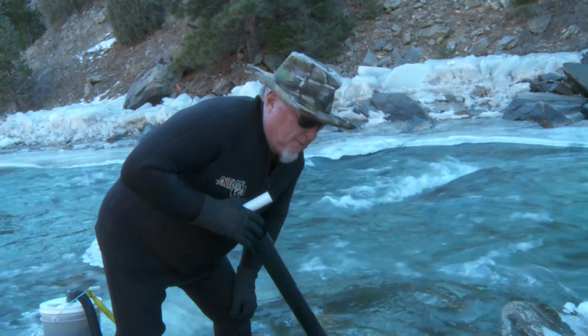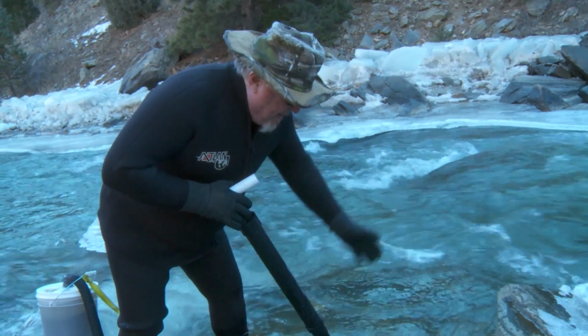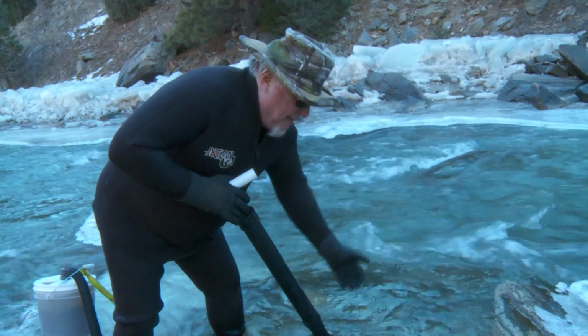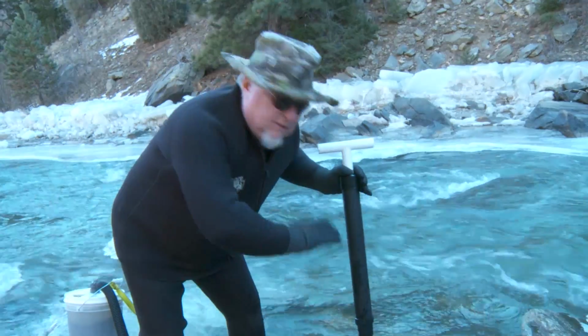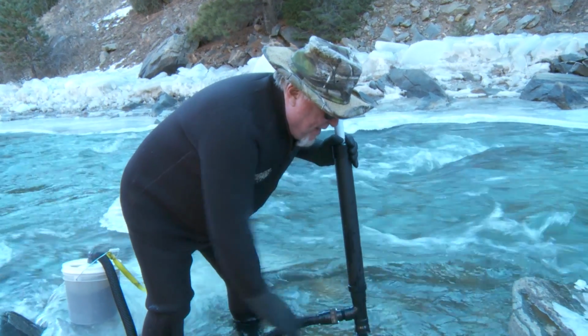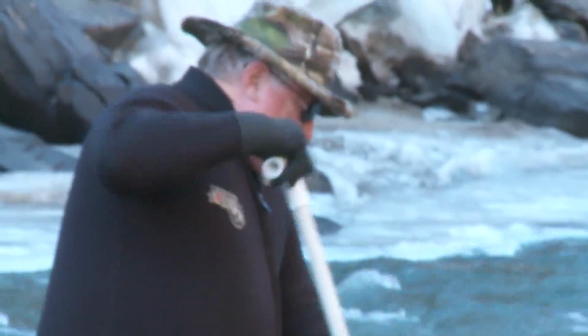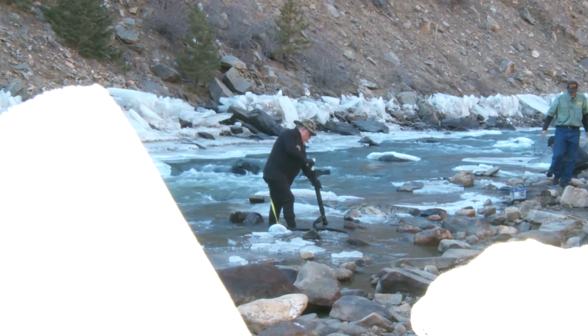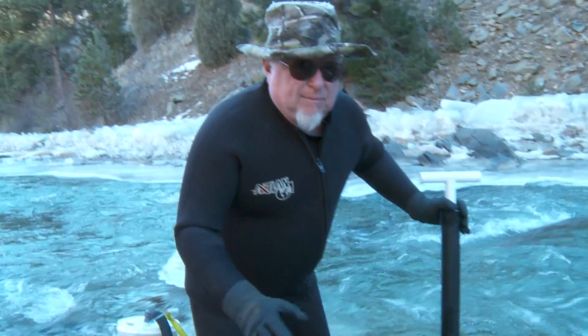I found a spot here where there's a lot of loose black sand rolling around, and it's gotten in behind this rock. This rock is at an angle. It's kind of like one of those Hungarian riffles. It's pulled stuff back into it. I'm going to try to get that stuff out of there. This is great because in the middle of the winter, this is the only time I'd ever be able to get out here under this rock.